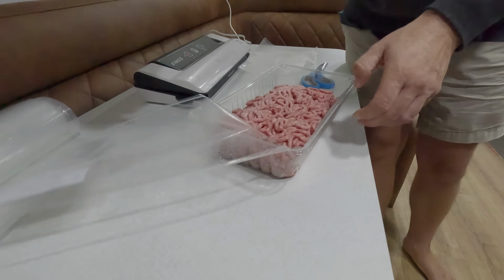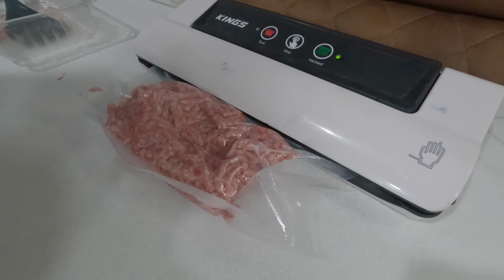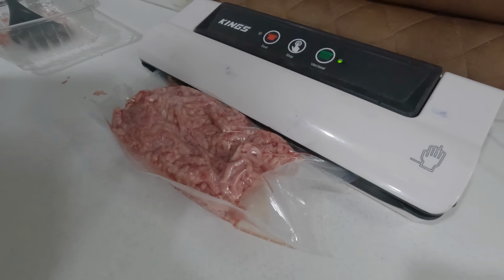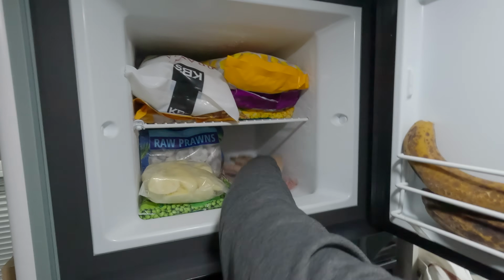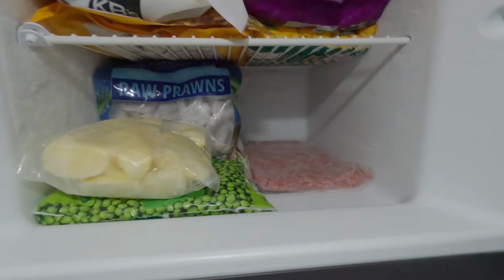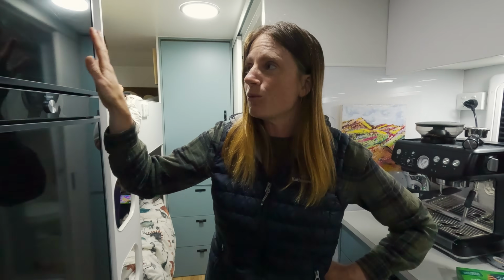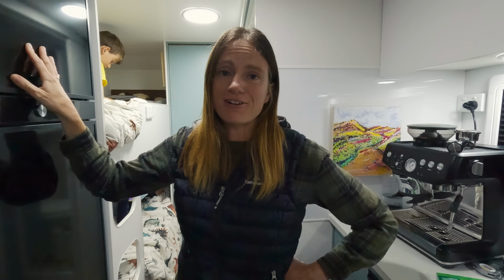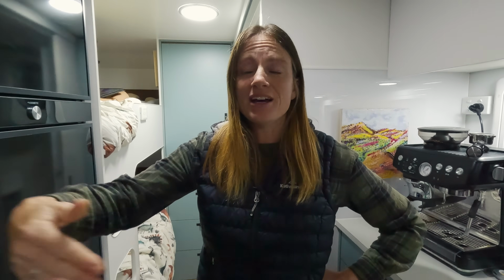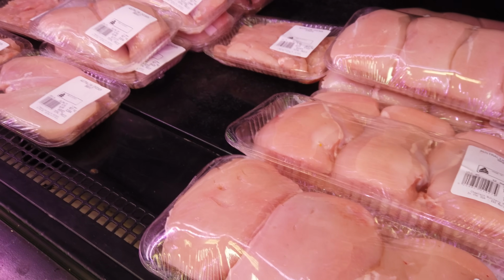So you unpackage it, get it into a nice little 500 gram packet that you want to use for one use, vacuum seal it and lie it nice and flat. So when we have mince and things like that, we will pack it down so it's like a nice flat rectangle. It uses a lot less space packaging it like that, and it also defrosts quicker. We prioritize fitting as much meat as we possibly can in the freezer because that's going to really help you stretch out those meals. So something to consider is buying boneless cuts so you're not wasting freezer space on bones.